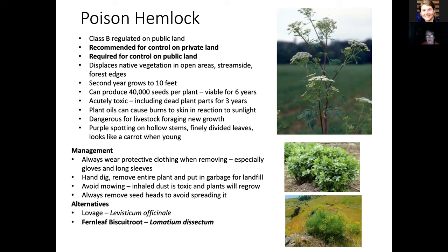This plant is a Class B regulated plant on public land. So it is recommended for control only on private lands. If you have it in your yard, you're not required to remove it, but it would be wise to, since it's toxic. It is required for control on public land. It displaces native vegetation. All these guys really crowd other things out and take advantage. It's a biennial, so it grows to 10 feet in its second year. And this plant can produce 40,000 seeds per plant that are viable for 6 years. So really successful at reproducing itself.